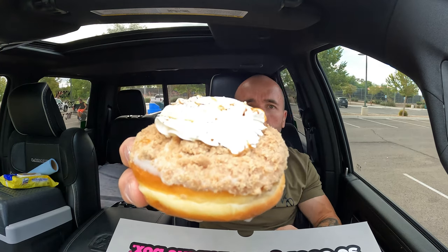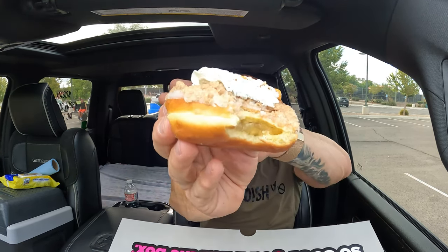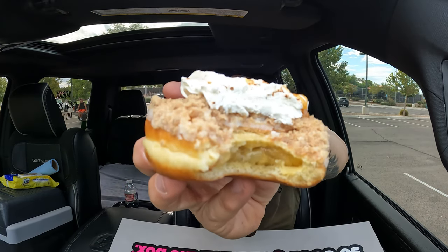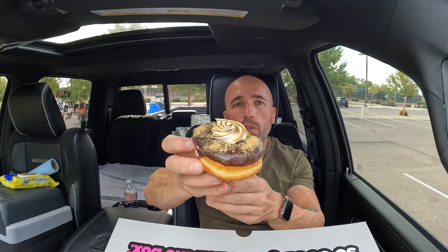Next, I'm gonna try a donut. I believe it's called Smashed Apple. This should have apple fillings, and it's got apple crumbs on top. Or some kind of breadcrumbs on top. If you like apple pie, this is a perfect donut for you. Very good.